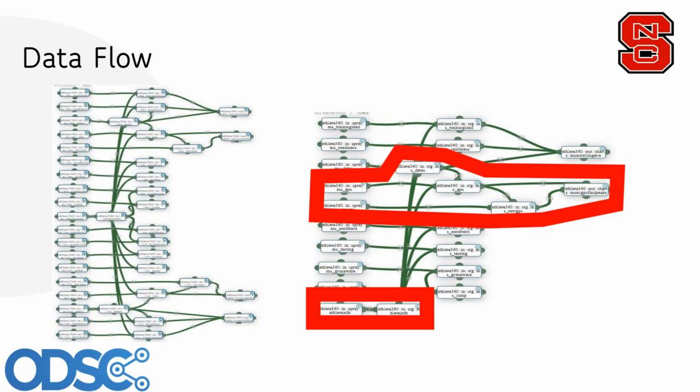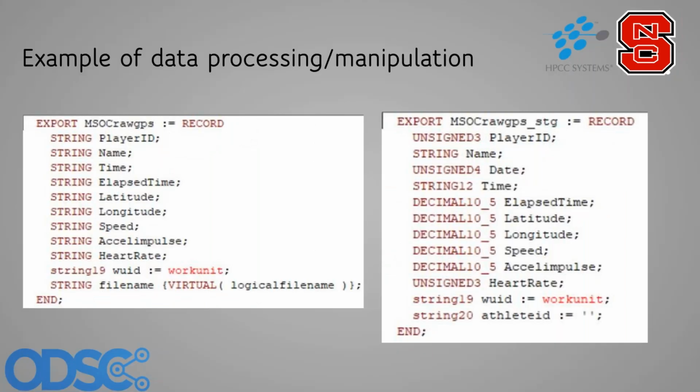And then at the bottom, we have our athlete info files that will give us all the information we need for our athletes: what team they play on, what year they're currently in school, male or female, position they play for their sport, all that type of stuff to make sure that we can have all of those different categorical things that we may need later.